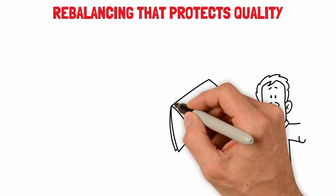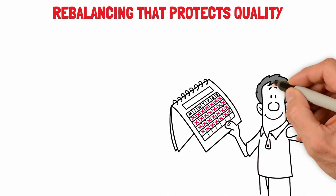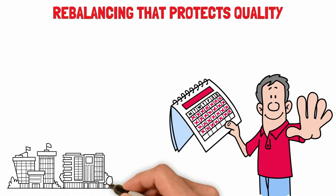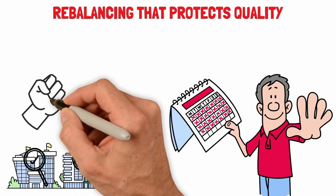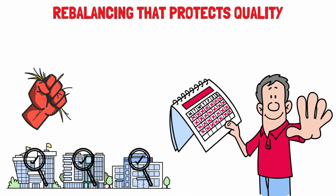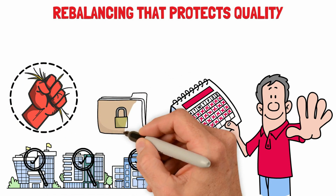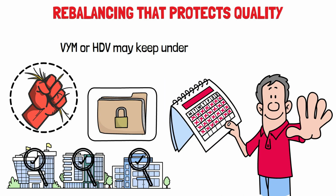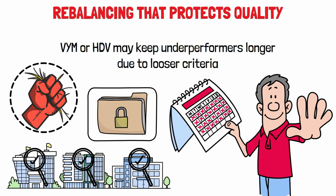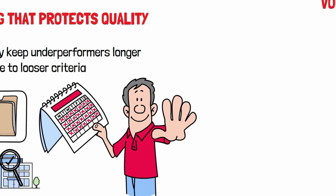Once a year, SCHD rebalances its holdings. Companies are screened for return on equity, dividend history, and financial health. Weak performers get replaced by stronger ones. This keeps the portfolio full of financially sound businesses, while funds like VYM or HDV may keep underperformers longer due to looser criteria.